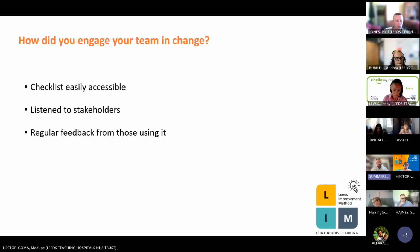So how did I engage the team? I ensured that the checklist was easily available. It's being printed on the existing transfer paperwork that all transferring teams should use anyway, so it doesn't lead to duplication of paperwork. It should hopefully be available on most smartphones of the transferring resident doctor, resident anaesthetist or intensive care doctor. So it was very accessible.